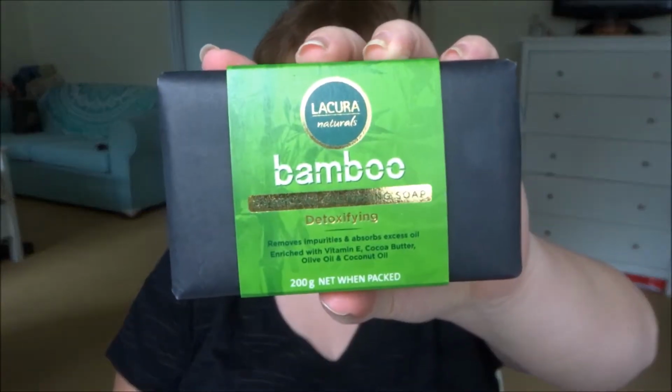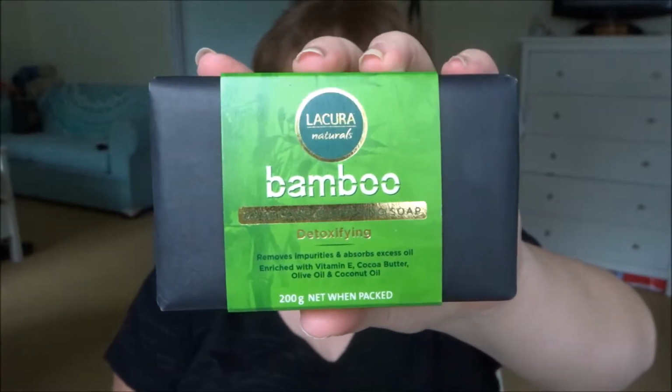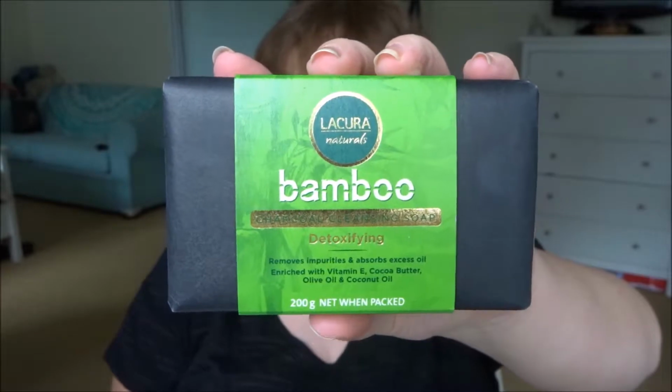So the first thing I do of a morning, my morning routine is actually very simple. The first thing I do is I wash my face, and I use the Lacura Beauty Bamboo Charcoal Cleansing Soap with detoxifying agents. This is the soap I am using currently on my face. This is my second one. My bar that's in the shower, I've got just a really small amount left, so I've got this one to show you.